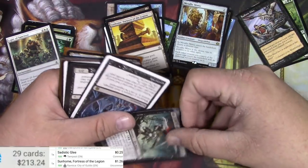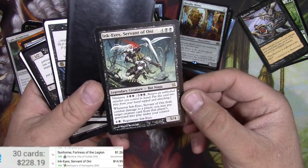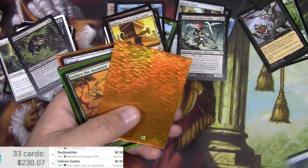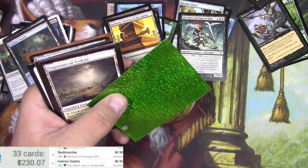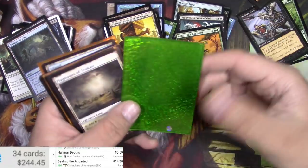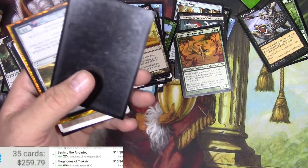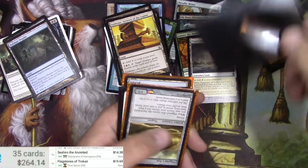Ink Eyes, Rat Ninja. There we go. Now we're talking. $14.95 for Ink Eyes. Cool. Good shape too. Sashiro the Anointed. This might be okay as well as Legendary. Oh, that's okay. All right. $14. Hey, this box is starting to pan out. Hey, excellent Flagstones. So, this card's up and down a bit lately. Different version. Probably gonna get reprinted again, but $19 right now.